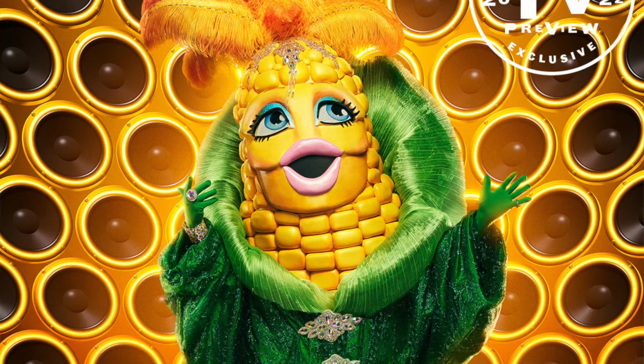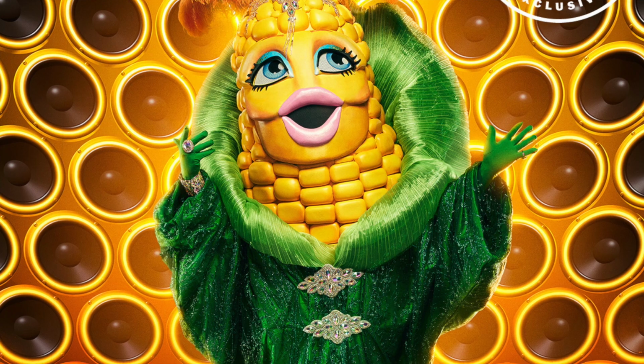This is what it's called. It's called Maize, but it's a corn. Yeah, that's right. It's corn on the cob, but they're calling it Maize. And I'm assuming they're calling it Maize because it sounds more like a female name, because this is obviously a female corn, from the pink lipstick to the eyelashes.